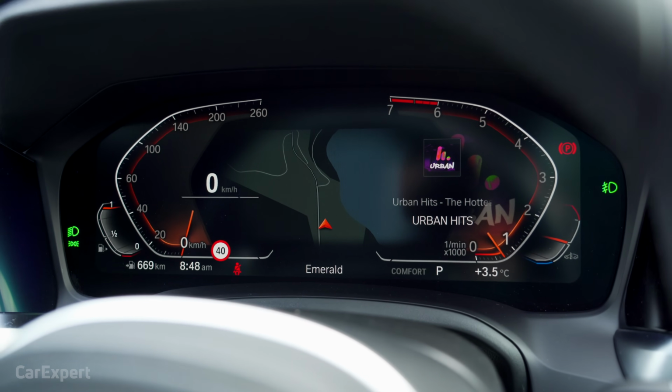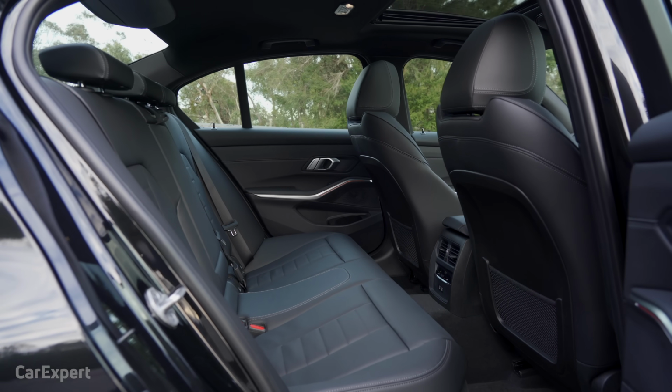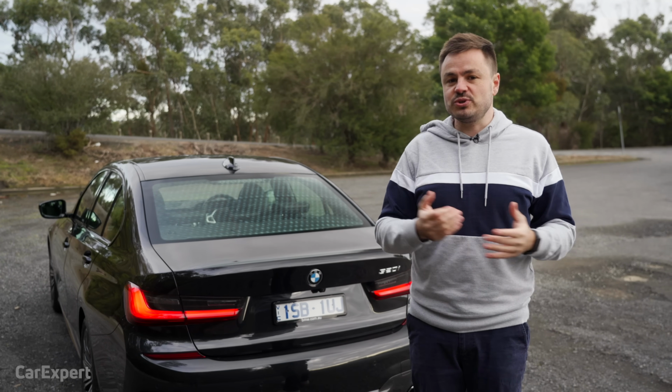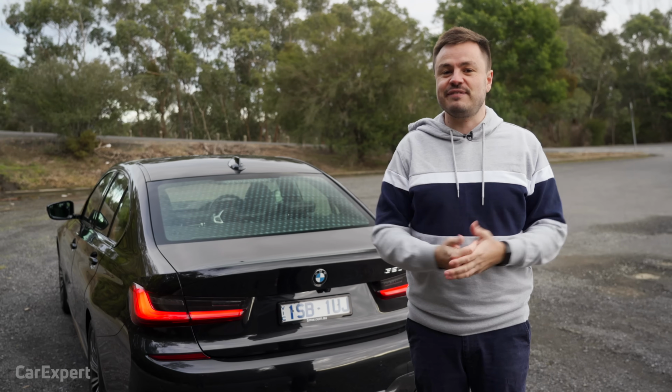So if you put those things to the side, it has lots of tech. It's beautiful inside. There's not a huge amount of legroom in the second row, but for the most part, it's going to be fine for short journeys. This is really the driver's pick in this segment, and it puts a big smile on my face, even in this entry-level form.